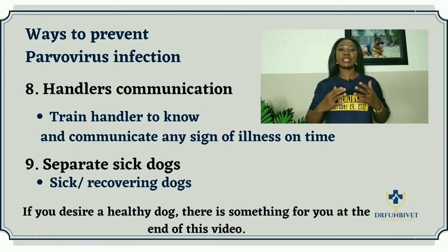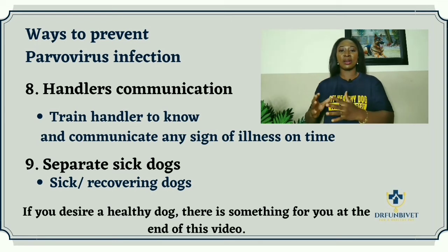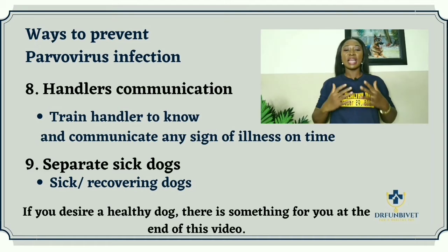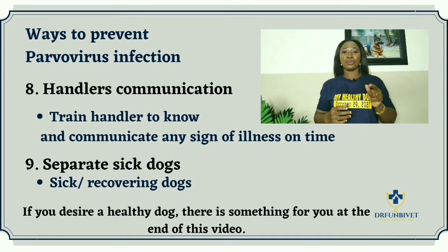Finally, separate sick dogs from other dogs in the environment. If you notice that a particular dog is sick, ensure that you separate her, put her in another kennel away from other dogs. And also, even if your dog survives parvovirus, ensure that you separate her for a while, because dogs can shed parvovirus in their urine and feces 10 days after recovery. At the end of this video, I have something for you to ensure that your dog stays healthy.